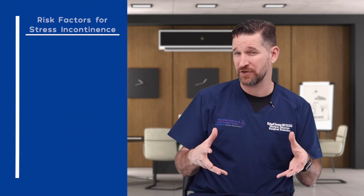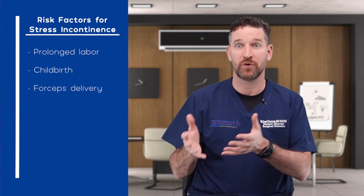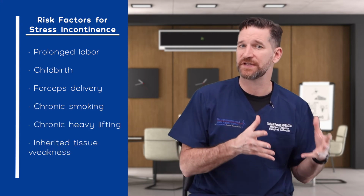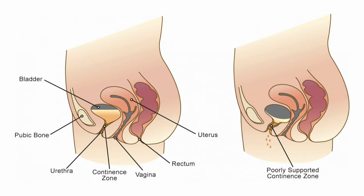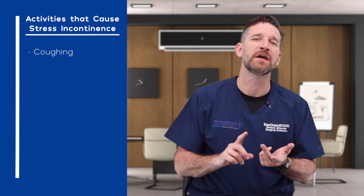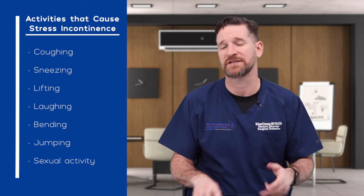When the urethra becomes weak, the tissue becomes damaged, typically during prolonged labors, childbirth, forceps deliveries, chronic smoking, and other risk factors. This damages the tissue. The urethra then becomes weak, and the muscle that holds the urine in cannot hold it in well because the urethra is hypermobile, or it moves around in the body too much, resulting in incontinence with certain activities such as coughing, sneezing, lifting, laughing, bending, jumping, sexual activity.